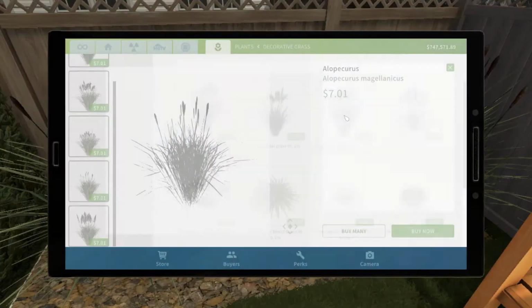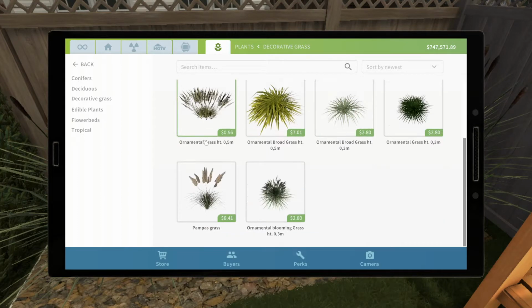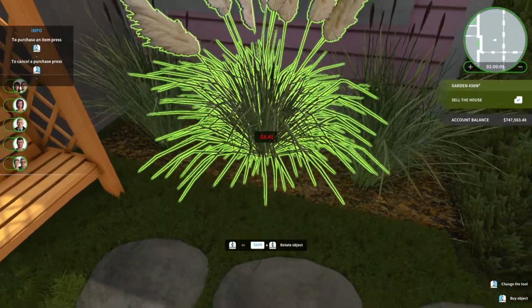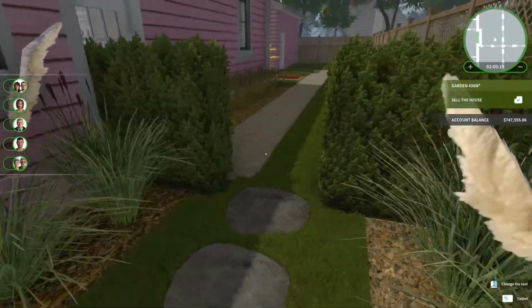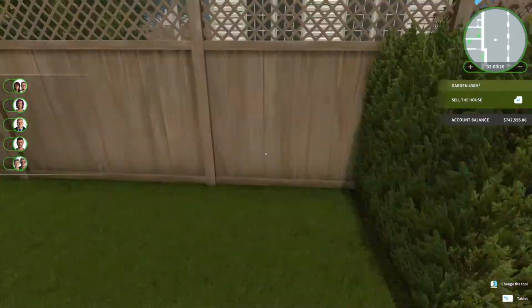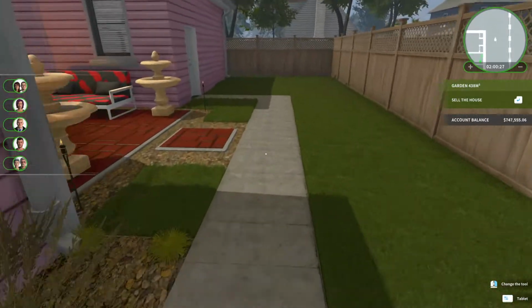And let's try to get something else. Let's see. How about this? Oh yeah, perfect. So this is a nice little garden. You just come on in, take a seat. I like it. That's looking pretty good. And we have this garden over here. We have some decorative grasses like that. I think that's coming along well.